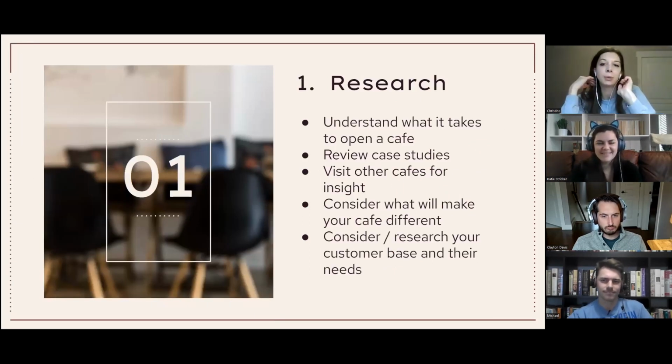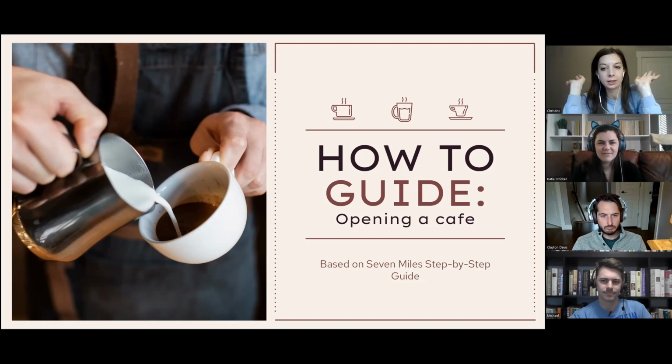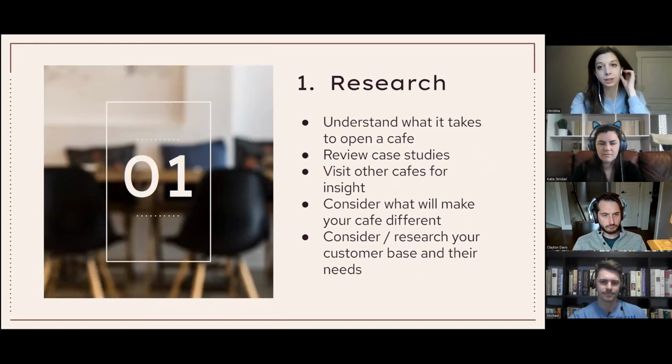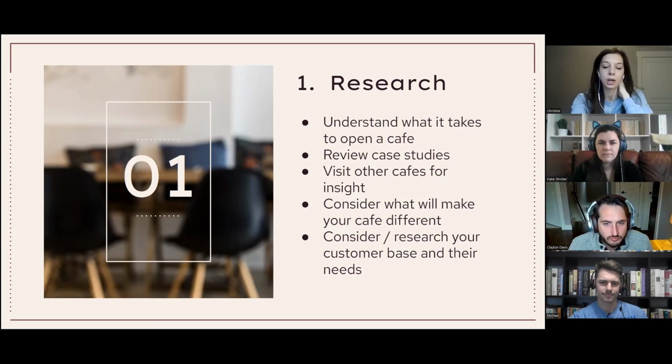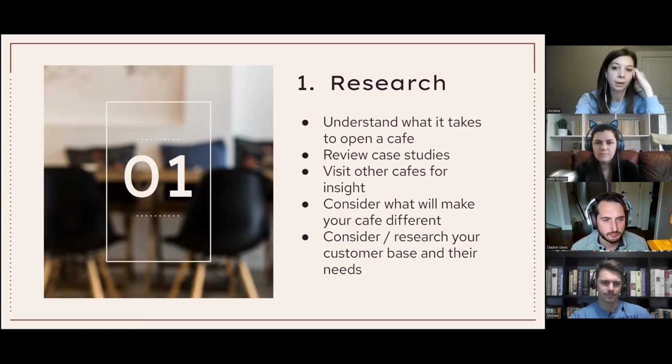I should note that this is all based on a step-by-step guide that I found on the 7 Miles website. It's kind of like a blog style step-by-step guide. So step number 1 is research, understand what it takes to open a cafe, maybe review different case studies. You're going to want to visit other cafes or diners, whatever you're going for, to get some insight and inspiration.